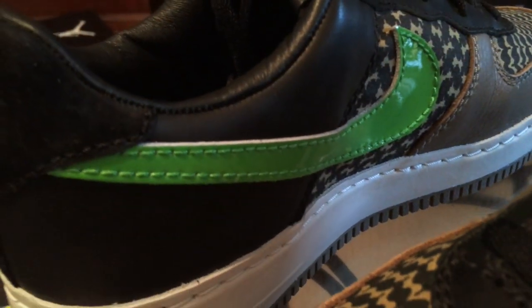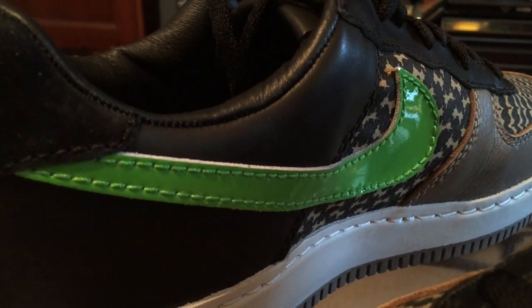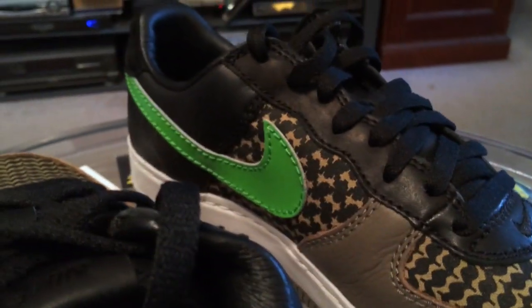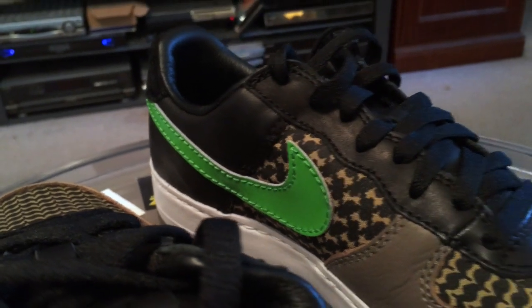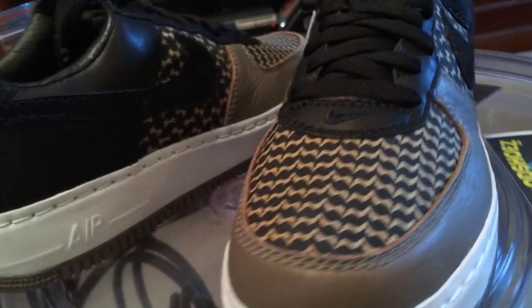I do like the green swoosh in a patent style on the inside, the suede on that outer area. And I believe when I finally lace them up, don't be surprised to see a lime green lace pop in these. Just to pop them out.